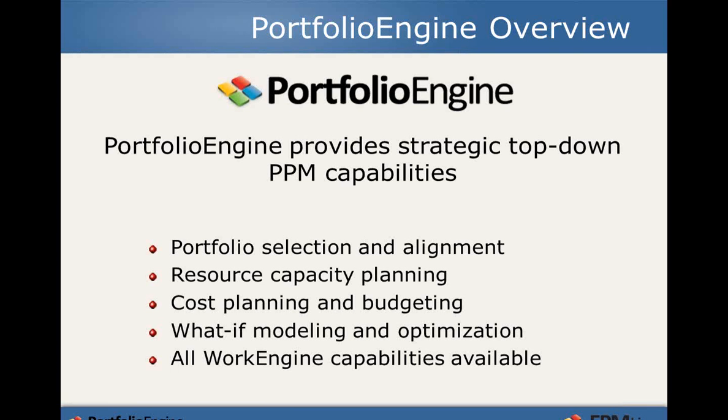We provide top-down resource capacity planning. We provide detailed cost planning and budgeting. We also provide enhanced what-if modeling and optimization so you can do some what-if analysis to see what the optimum portfolio is based on the mechanisms and the scoring and the prioritization that you're doing within your process.